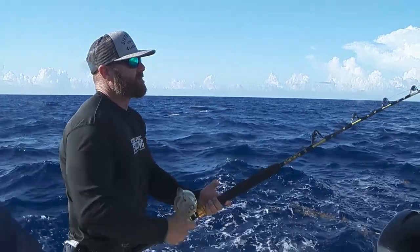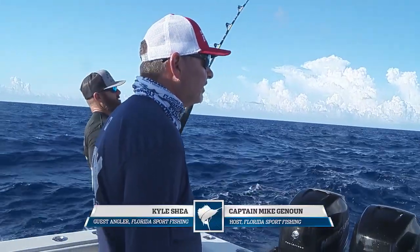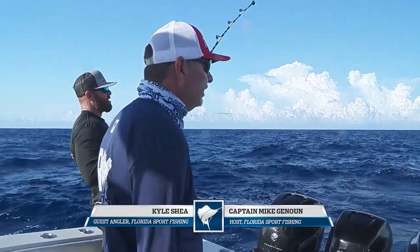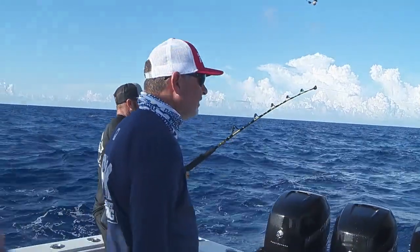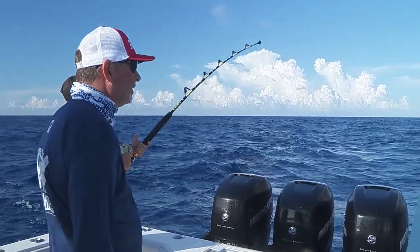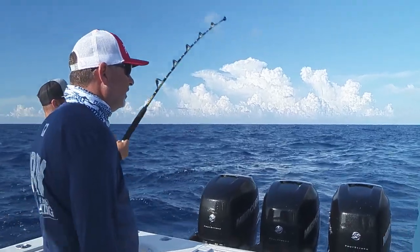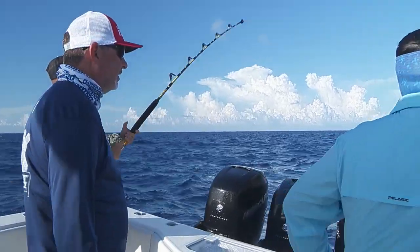I haven't seen him jump yet, but I think his head's full of seaweed. Decent fish? Feels a little heavy, but I know there's a lot of seaweed on him too. Yeah, a lot of grass on there, right there. Hard to tell. I don't think it's huge, but I think it's the first fish of the day. And we will take it.